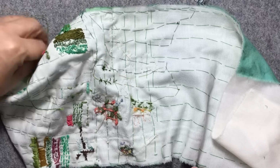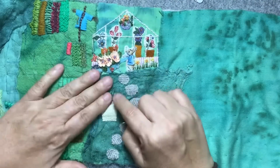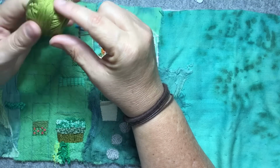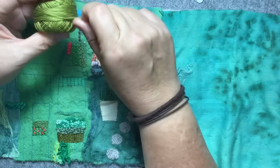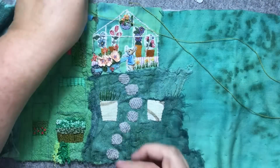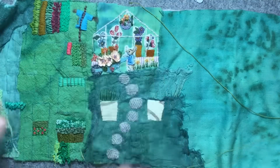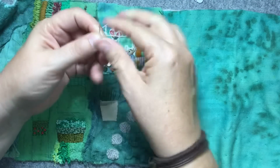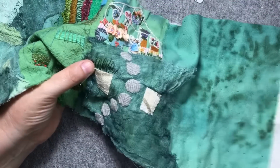So time to switch up the color. So I want some different colored greenery. Same style. Let's change the color a bit more than that. Okay, new one, where's the end? When you can't find the end on this, just try and find a top thread and pull it and it will probably come out. That one came out pretty easily. All right, quilter's knot. All right, time to do some more stitches.